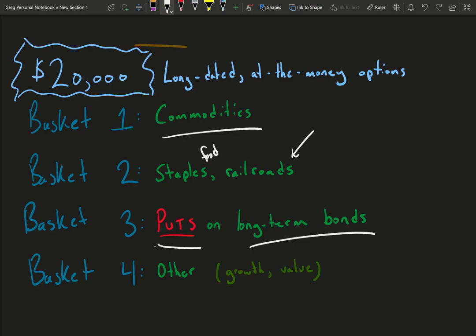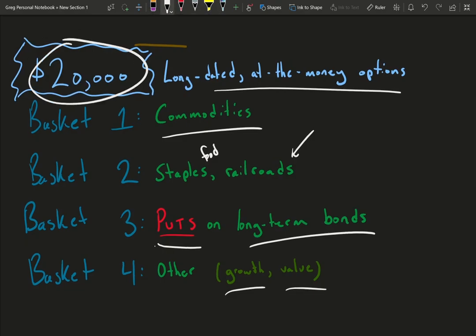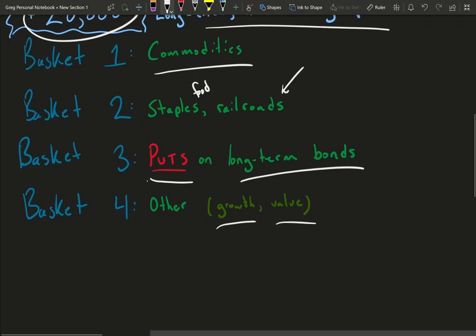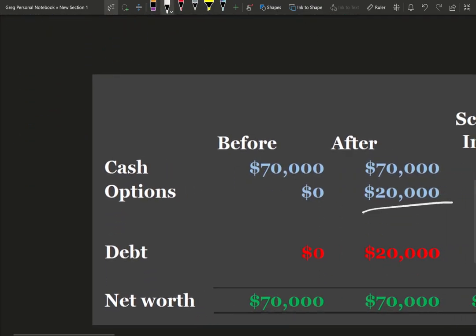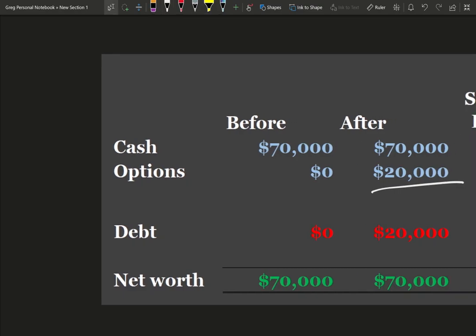And basket four, I put here other, just to take advantage of maybe high-flying growth stocks, which money will pour into in an inflationary environment with stimulus checks, and value, which will have an even more asymmetrical payout. If you find a really great value stock, why not own some high-quality options on that as well? So this is what the $20,000 looks like in our scenario. It's invested in inflationary assets, which will have this options payoff should inflation occur.